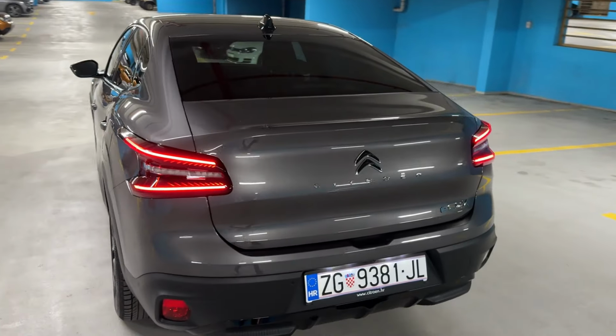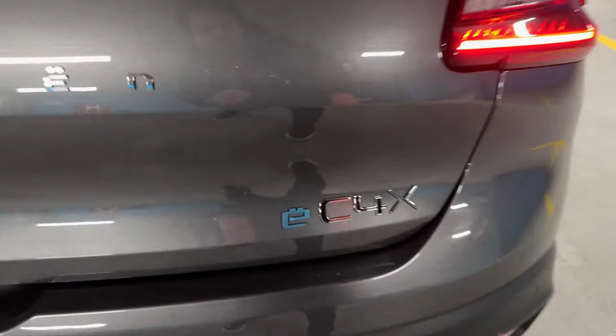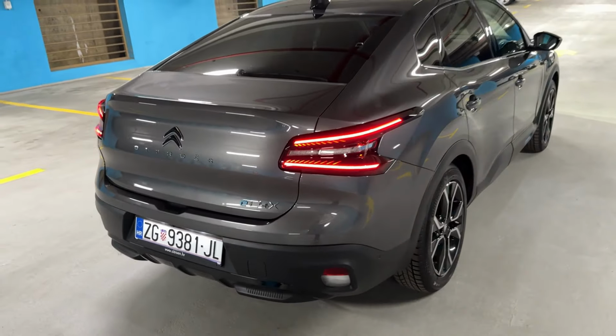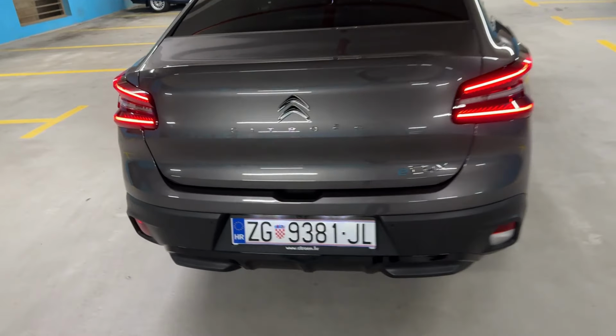And here in the middle, of course, the Citroen badge and the e-C4 X lettering. So this is the electric version. More about powertrains and details in a moment. So without further ado, let's go for a drive.